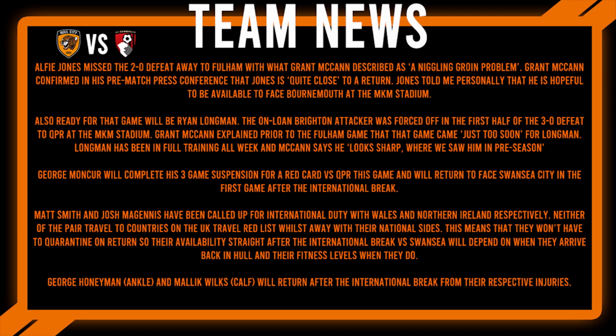George Moncur will complete his 3-game suspension for a red card versus QPR this game, and will return to face Swansea City in the first game after the international break. Matt Smith and Josh Magennis have been called up for international duty with Wales and Northern Ireland respectively. Neither of the pair travelled to countries on the UK travel red list whilst away with their national sides. This means that they will have to quarantine on return, so their availability straight after the international break versus Swansea at the Liberty Stadium will depend on when they arrive back in Hull and their fitness levels when they do so.